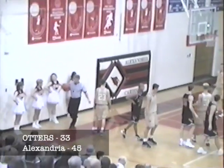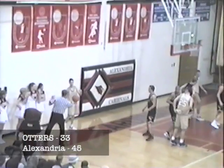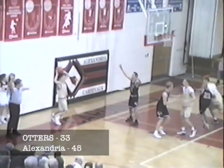It's knocked out of bounds by the Cardinals, and the Otters will get it out of bounds underneath the basket. Good block by Adam Seaves. The Fergus faithful wanted a foul, and it might have been, but it was a good effort. Well, they aren't calling it either way in this ball game right now.